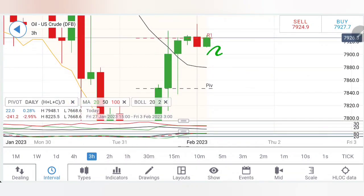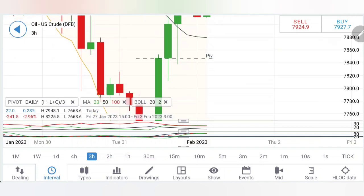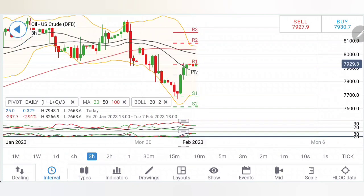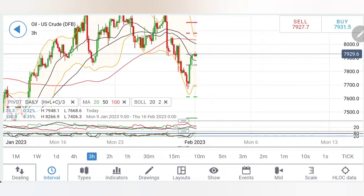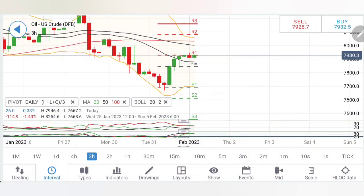At the same time, once you see it trading below 79.1, you can sell, with the first support at 78.5, 78.6 level, and then 78. And as I have always told, 78, 77, 75 are very, very strong supports for crude oil. Now why do I say so? I will tell you in the daily charts.